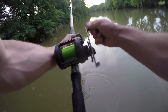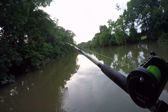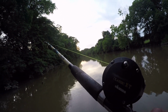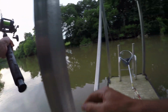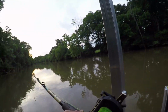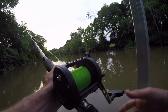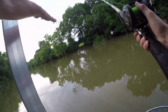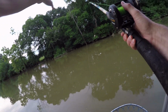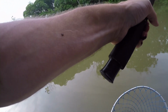Now I'm using a different rod and reel this time. I ended up bringing my casting rod with the Okuma Classic XT levelwind reel. I use this when I anchor fish from my boat and it does well. It can still cast pretty far. I'm gonna cast this one kinda out in the middle. We don't have debris moving downstream this time, so that's a good thing.